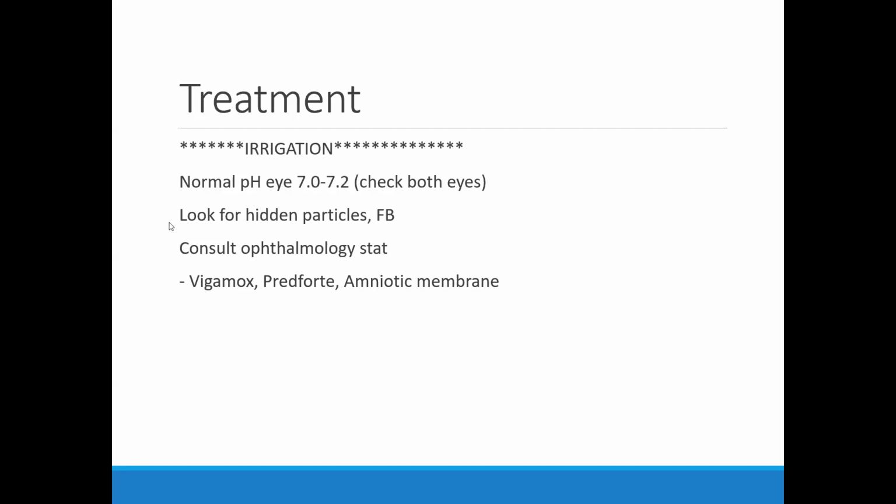You should consult ophthalmology the same day, especially if it's a high alkali or high acid. Look for hidden particles. Sometimes they can keep releasing chemicals onto the eye, so flip the eyelids superiorly and inferiorly. If there's an epithelial defect afterwards, then we'll give Vigamox. Sometimes we'll give Pred Forte to decrease the inflammation. And in the worst cases, especially when they get blanching, we will put amniotic membrane in the OR afterwards.